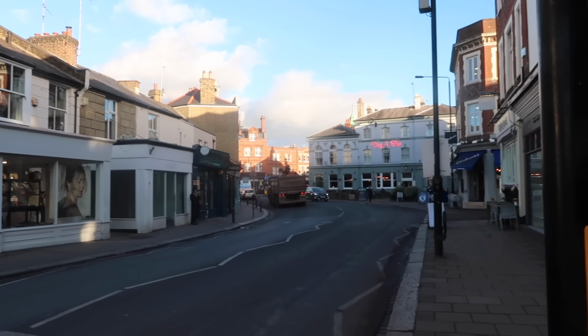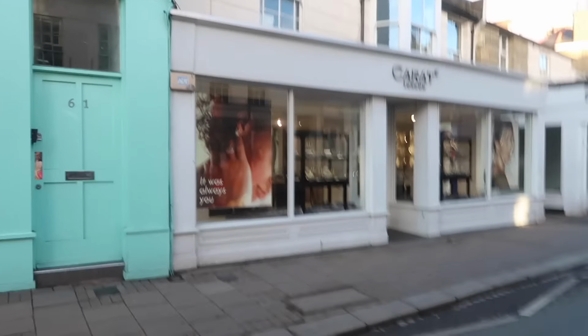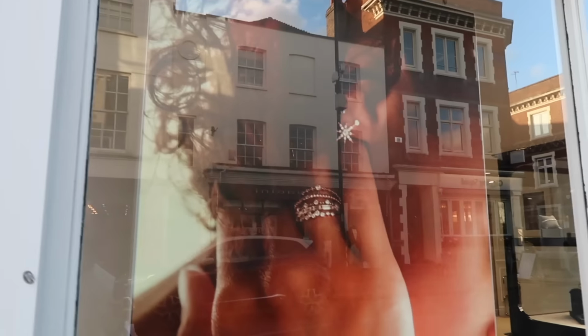Look at this gorgeous high street. Oh, crossing the road. And here is the store. My goodness, it's so big. I don't know why I was expecting it to be so much tinier, but this is incredible. Oh wow, look at that ring cluster. Let's go.